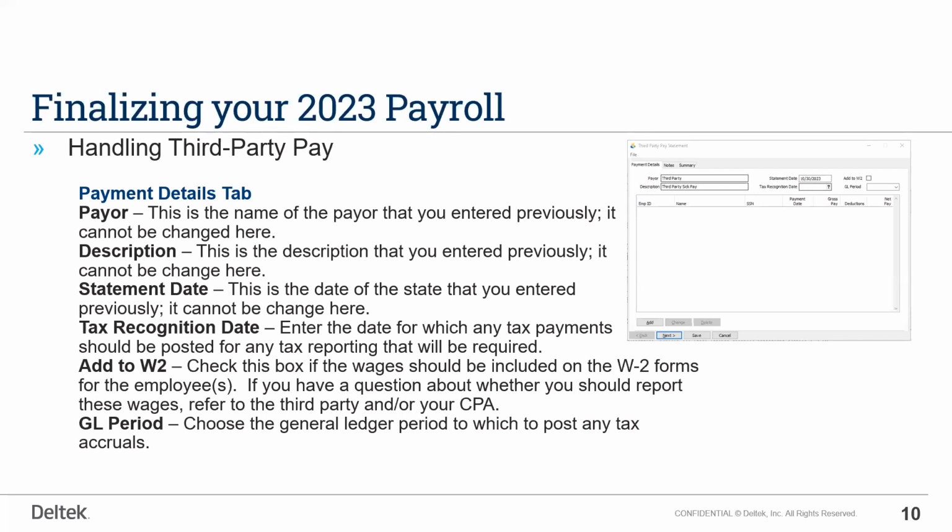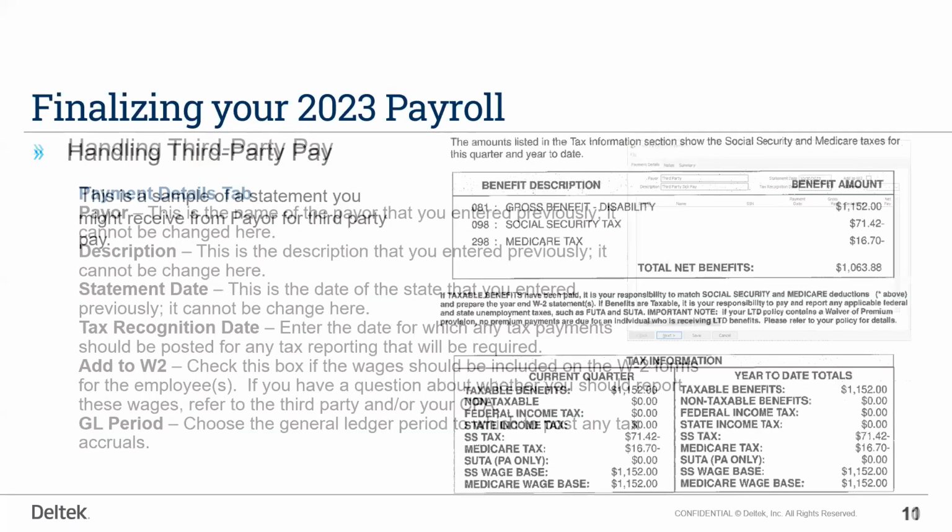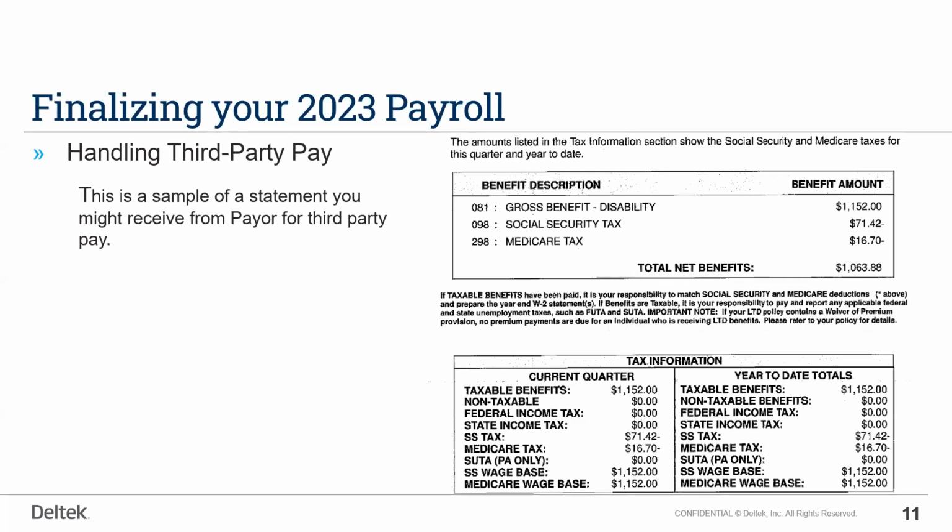When you're entering it here, you click on your add and you're able to put in, oh, I'm sorry, I skipped the thing. So this is the first screen where you put in whether or not you want it to be included in your W-2s, and then the recognition date and GL period for it. This is a sample of a statement that might be received. They've withheld the taxes for the employee's portion for Social Security and Medicare, but not the employer's portion, nor have they withheld any federal or state taxes.